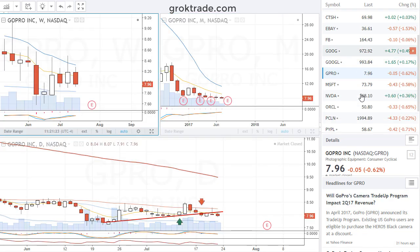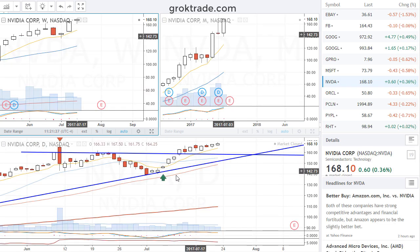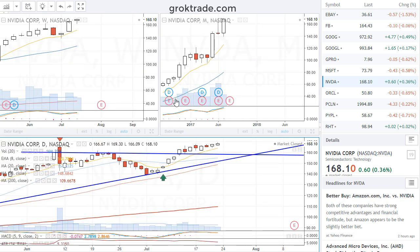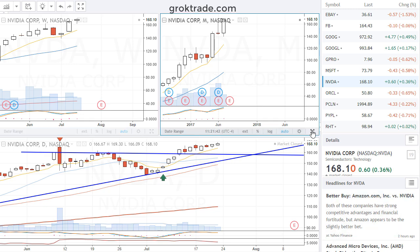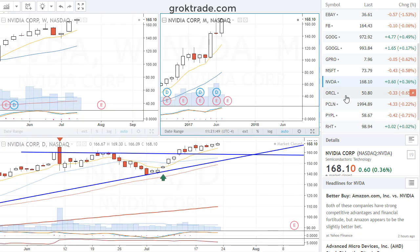Okay, and let me see what else. Microsoft, Nvidia, people like that one. I got a buy on this one. You can see Nvidia up, continuing higher. The weekly looking nice. We have earnings coming up, and that's on the 7th, August 7th. But you know, all's looking well. Monthly chart on Nvidia is just on fire. Nvidia is just on it.